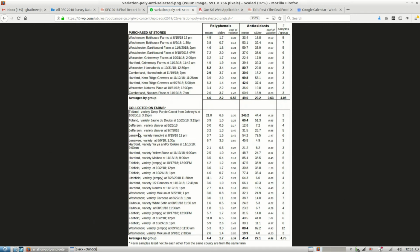So you can see Lenawee County, here, let's take this one. Danver variety carrots collected in Jefferson County at 2 different dates, each with a couple of samples so that we can estimate standard deviation. Same thing here, 2 varieties collected in Fairfield County from the same farm on 2 different dates. Here's another one from Fairfield on 2 different dates. Here's from Washtenaw County on 2 different dates.